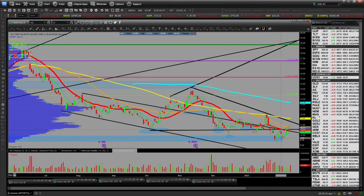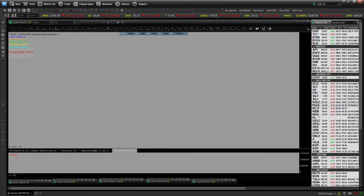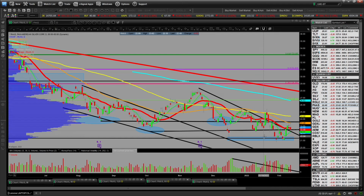20-day key. Watch this blue zone. If it gets back down, that's your buy zone. Keep it simple. PAAS. This is a similar thing. I think 21 is your area. Let's see what the chart says. Boom. Yeah, 21s are your area. Sorry, 50-day back test. This old weird trend line that clearly doesn't matter, I'll clean that up later.